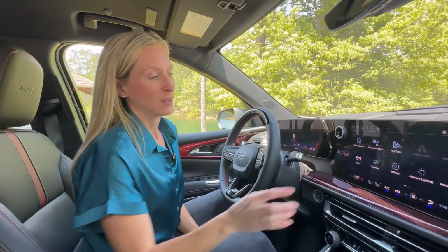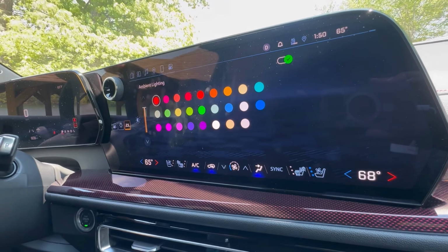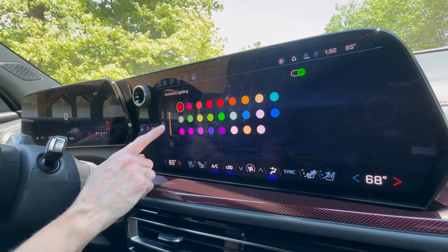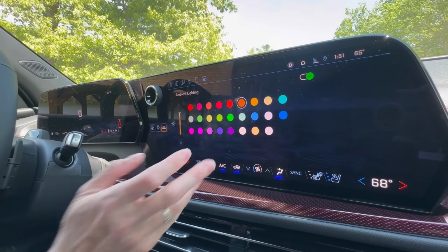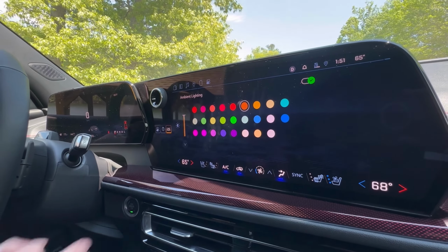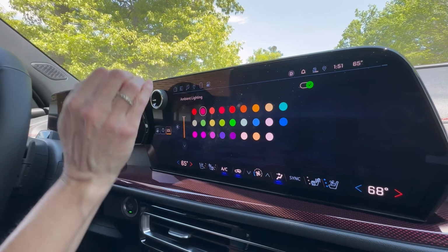We have ambient lighting, which I'm an enormous fan of, and you have a plethora of colors to choose from. And whenever I have a car that has ambient lighting, I change it based on my mood or based on the month. So right now we're in April and I feel like everything's in bloom, so it has to be pink or coral, or maybe orange or yellow. We're gonna leave it on hot pink. Really, really like the addition to ambient lighting.